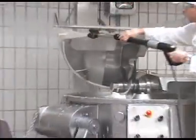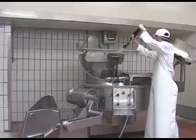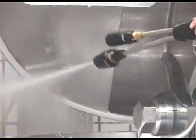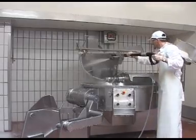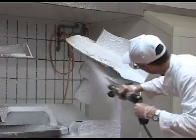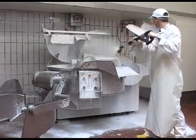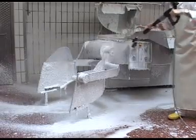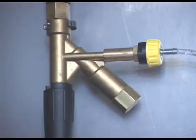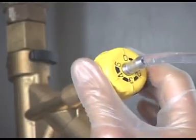Step 1. Clean the surface with high pressure at a maximum of 60 degrees Celsius to remove coarse meat particles. Step 2. Clean with foam to soften the dirt. Using the Inno foam set, foam is produced with a maximum detergent feed of only 5%. Detergent can be added easily with the aid of an injector at the takeoff point.